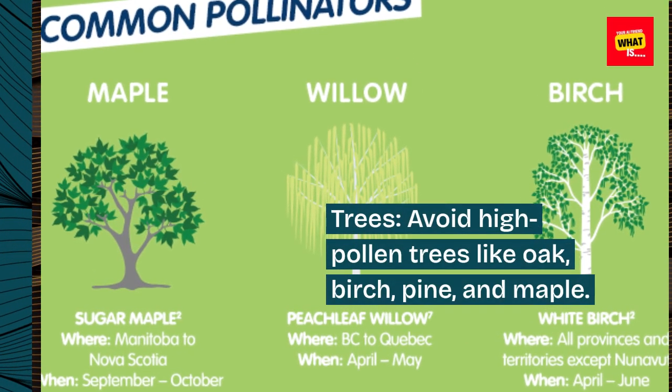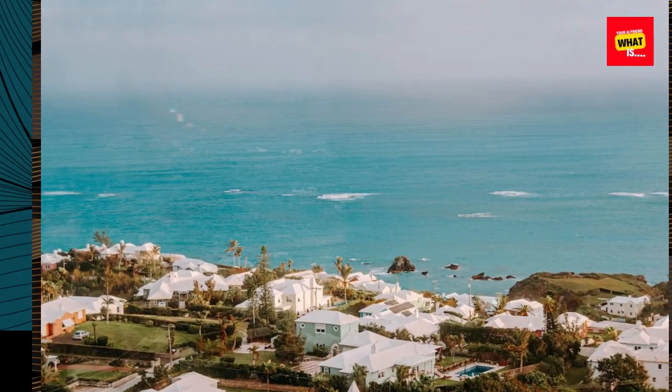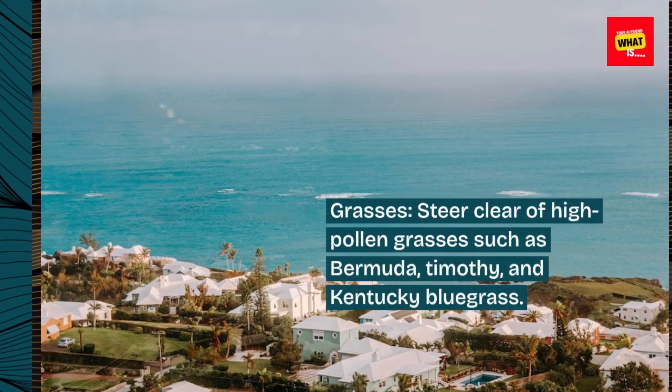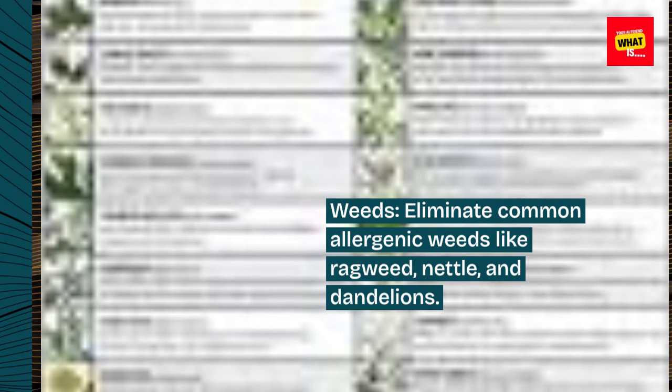7. Avoid high allergen plants. Trees. Avoid high pollen trees like oak, birch, pine, and maple. Grasses. Steer clear of high pollen grasses such as Bermuda, Timothy, and Kentucky bluegrass. Weeds. Eliminate common allergenic weeds like ragweed, nettle, and dandelions.